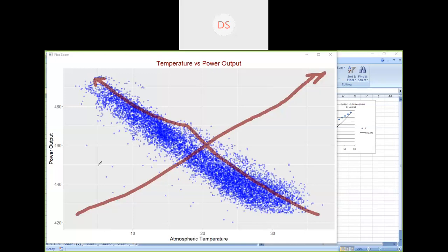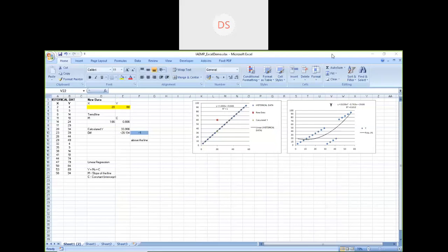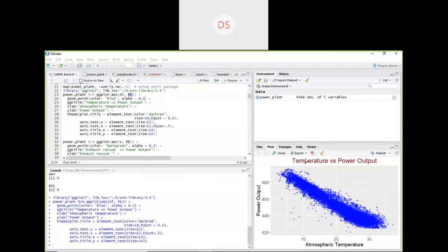And the power output here is inversely proportional to the ambient temperature. When the ambient temperature is increasing, the power output is decreasing. When the ambient temperature is low, my power output is high. So this is the meaning this data gives, and this is the indication of this graph.